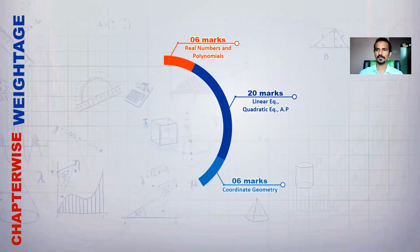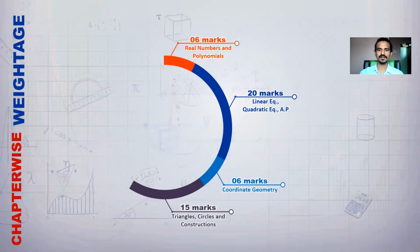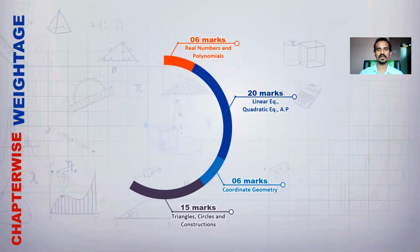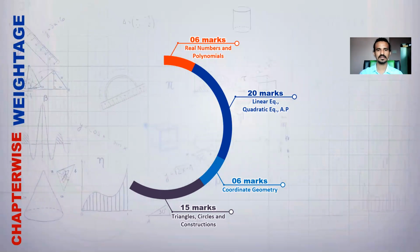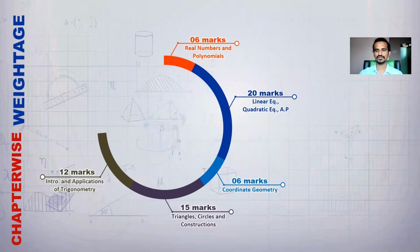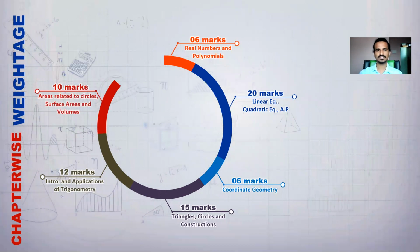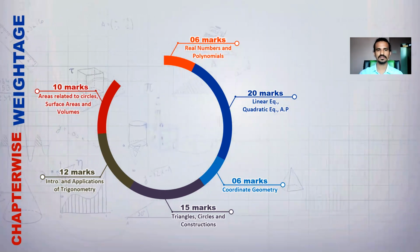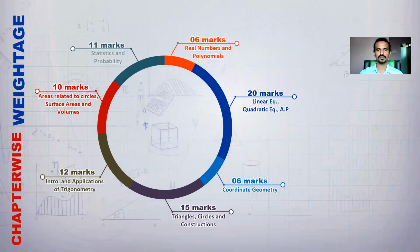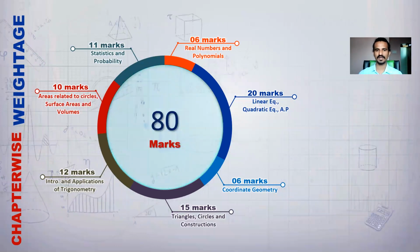The third group is coordinate geometry, only one chapter, for 6 marks. The fourth group is triangles, circles, and constructions, the entire geometry part, which will be 15 marks. The next group is trigonometry, that is introduction to trigonometry as well as applications of trigonometry, for 12 marks. The next group is mensuration, the questions from surface area and volume and areas related to circles, which will be 10 marks. And the last group is statistics and probability, for 11 marks. So this is the group-wise weightage of 80 marks.